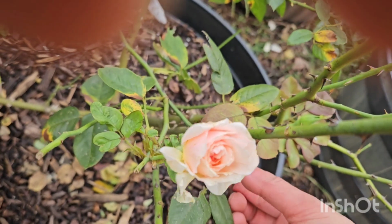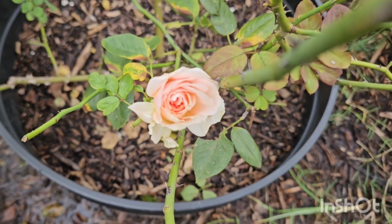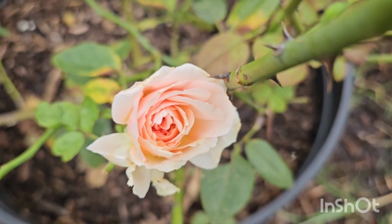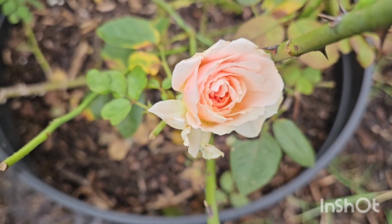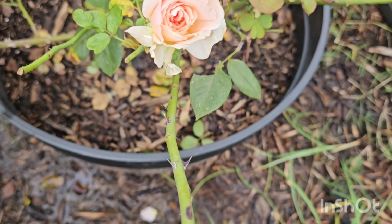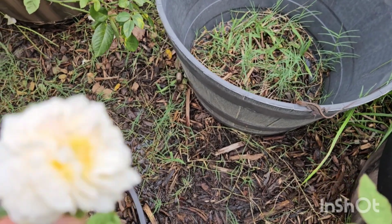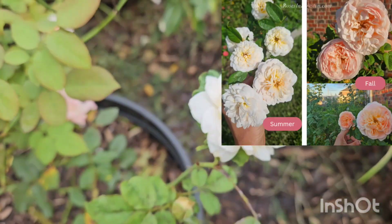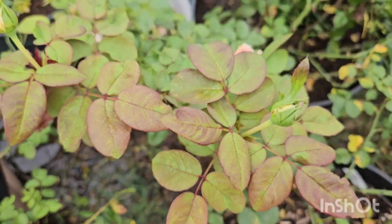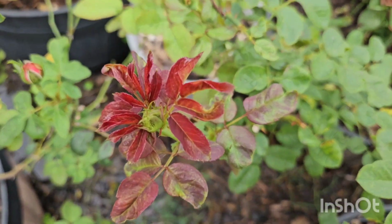I'm trying to get the cane out of the way, but I need to put gloves on so I don't poke myself. And that's beautiful. So yes, this is Bliss Parfuma. Lovely, lovely color. And Evelyn is blooming as well, but the bloom looks slightly different, especially after heat and sun. But right now, Bliss is blooming like crazy. These are all Bliss buds right here.